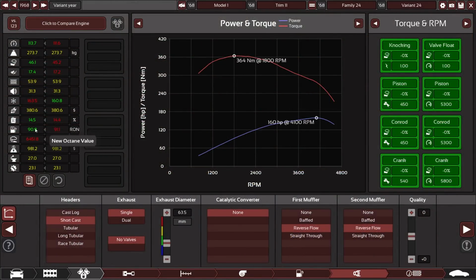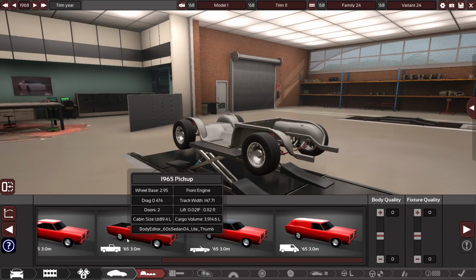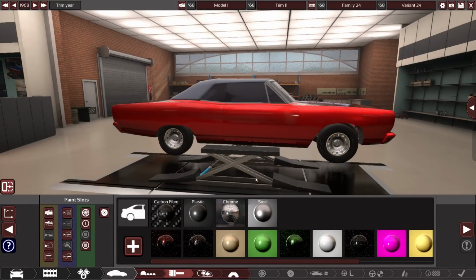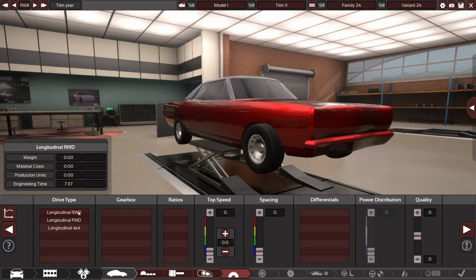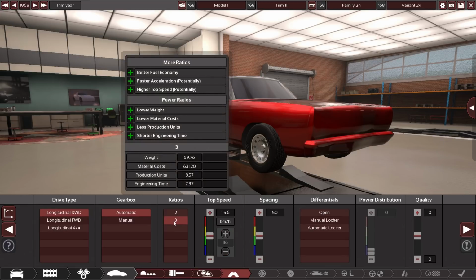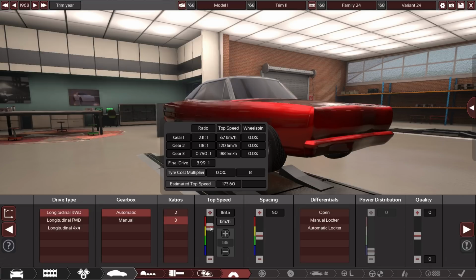Re-optimized this a little bit. There was still fuel octane missing, of course, and it was all good. 160 horsepower now. Let's head over here and select the convertible. There we go. As always, paint and fixtures are for later. This will be a classic rear-wheel drive car. And shitty automatic, we want to have as much power loss as possible because we don't like wheel spin.